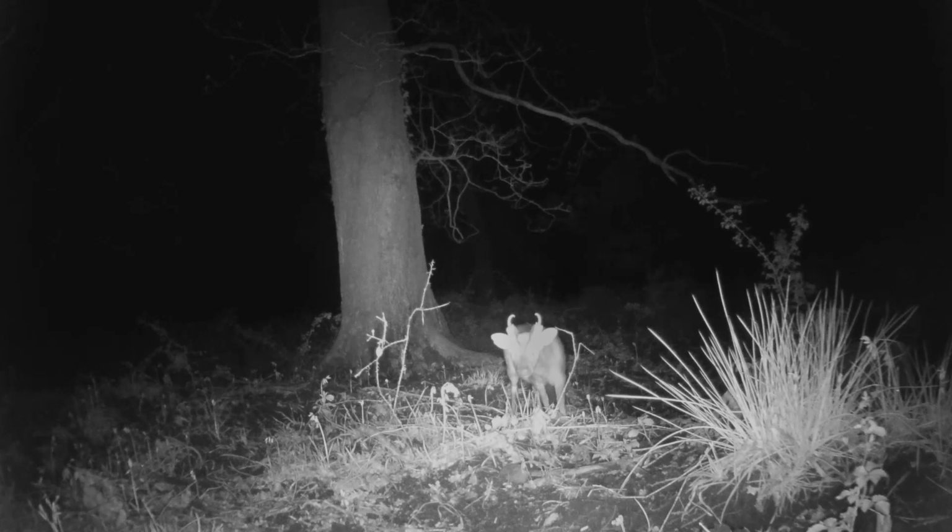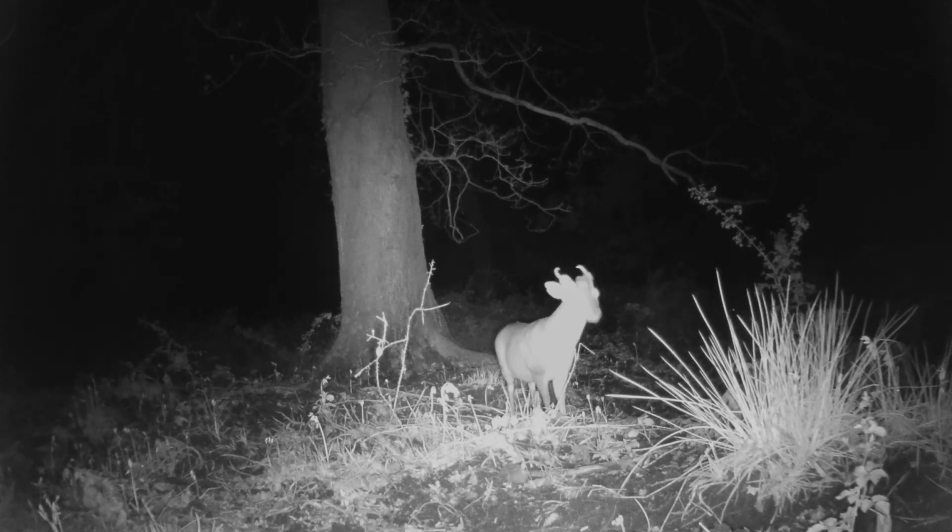The next morning, we also found our wildlife camera had captured a muntjac deer. And it seems he wasn't alone.